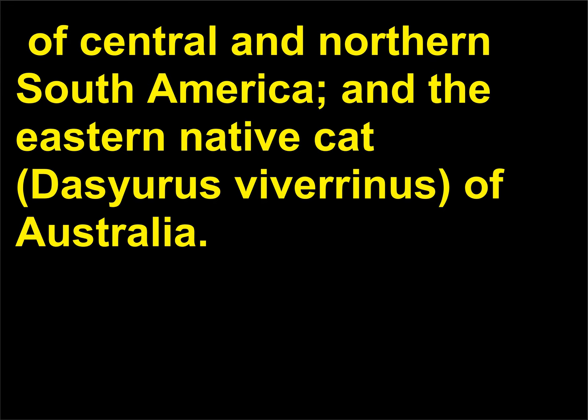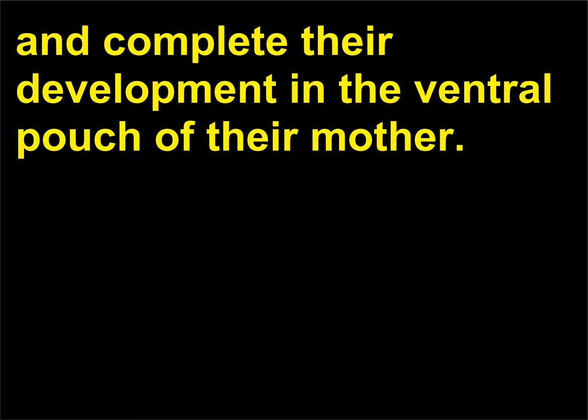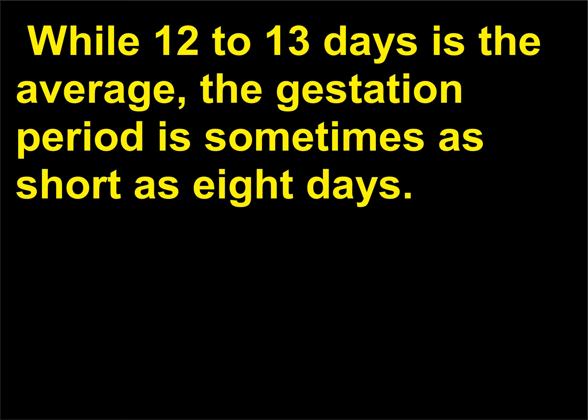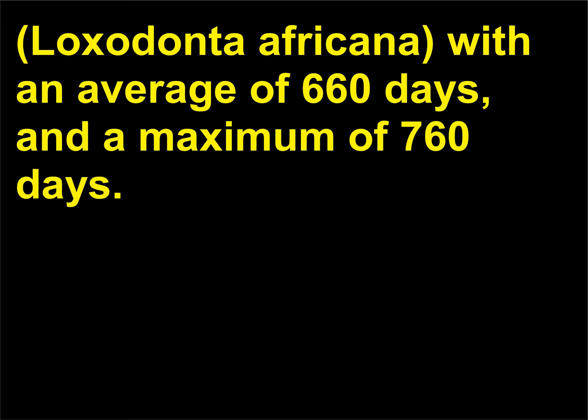The young of each of these marsupials are born while still immature and complete their development in the ventral pouch of their mother. While 12 to 13 days is the average, the gestation period is sometimes as short as 8 days. The longest gestation period for a mammal is that of the African elephant, Loxodonta africana, with an average of 660 days, and a maximum of 760 days.